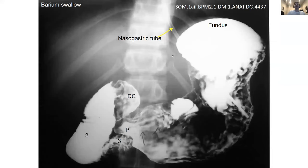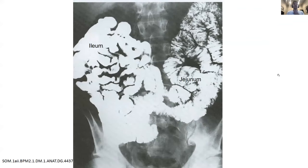Yeah, good. Okay, this is a barium swallow. You can see here the stomach is all lit up with the barium. You can see that it comes across here. This is the pylorus. And then you can see the duodenal cap and this part of the duodenum. This is the second part, third part of the duodenum here. So it's going to be good if you just take a few minutes and orient yourself with these slides, and you should be good.